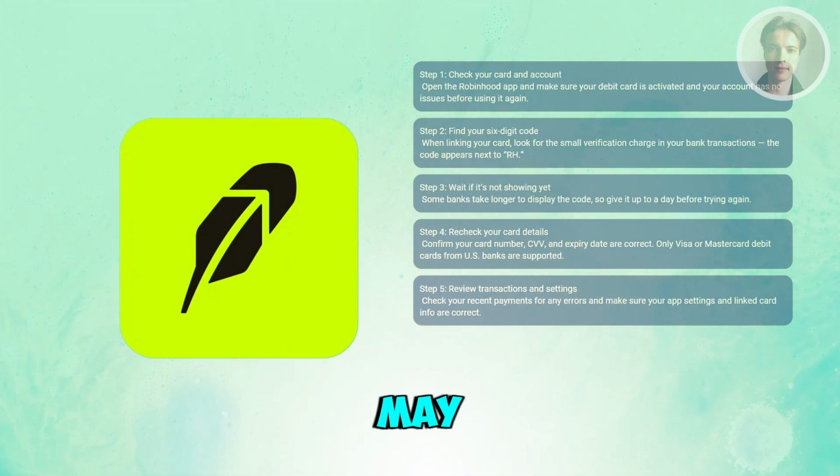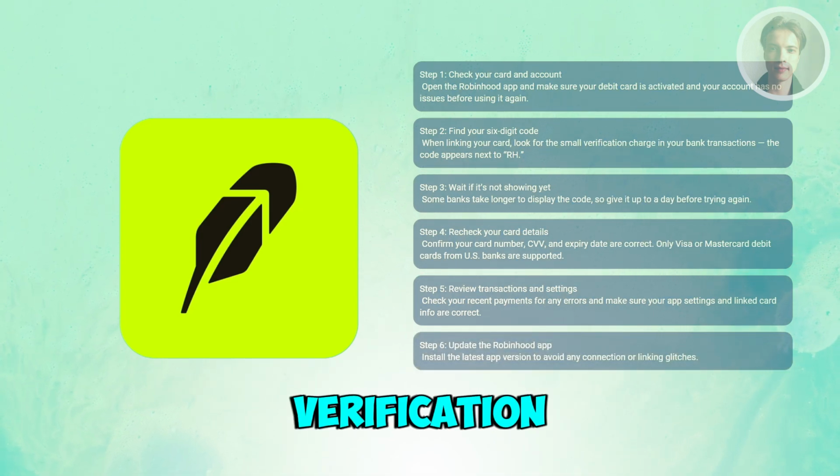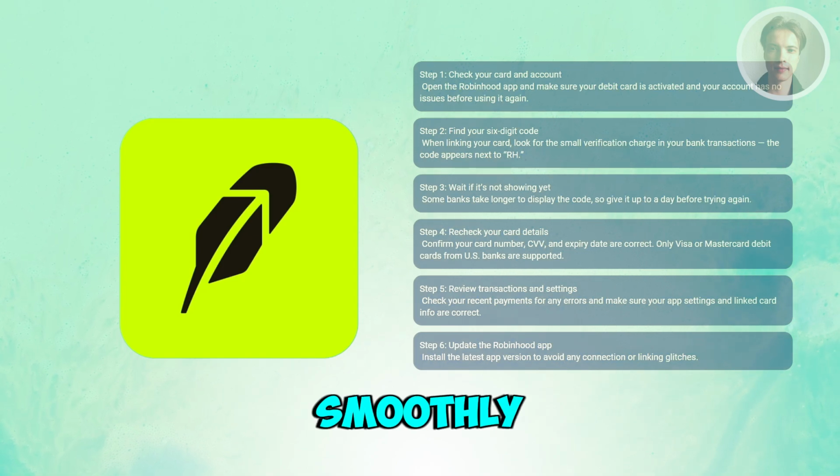Also, you may want to update your Robinhood app. An outdated app version can cause verification errors, so head over to the App Store or Google Play Store and install the latest update to ensure everything runs smoothly.